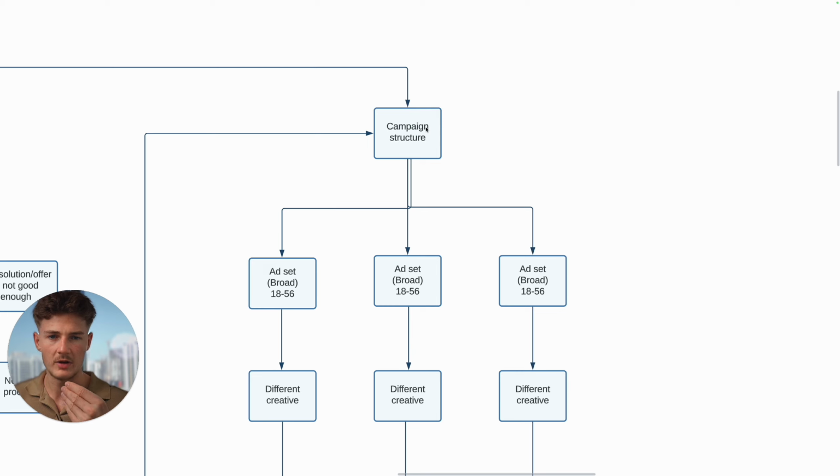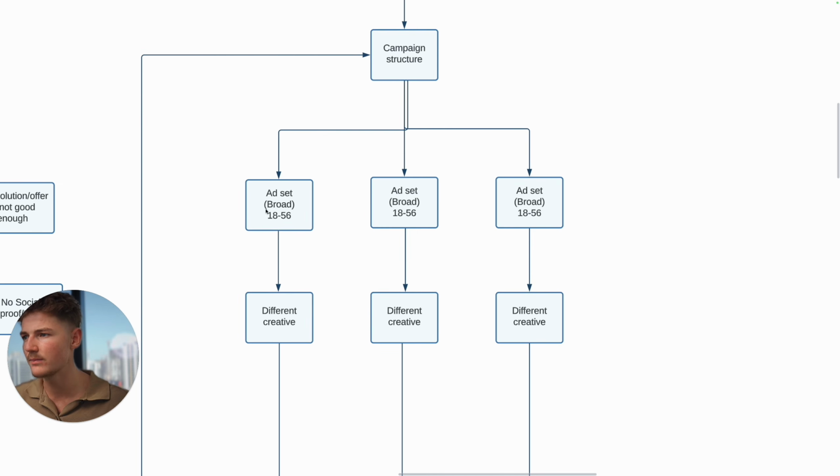We already kind of went through this, but the campaign structure should always be broad, anywhere from 18 to 65 years old. This is 56. It should say 65 plus, which means that you're giving Meta freedom to find your audience instead of you doing it for them, resulting in a worse quality and a worse performance than if Meta did it for you.